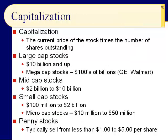Slide number 82. Let's finish with a discussion of capitalization. Now, that's a fancy word, folks, capitalization. We usually just say cap, large cap, mid cap, small cap. And what does it mean? It's the value of the company. Everybody keys on the price of the stock.